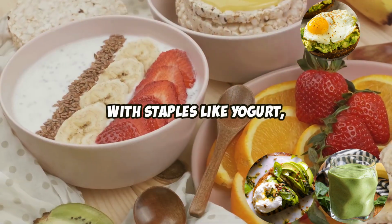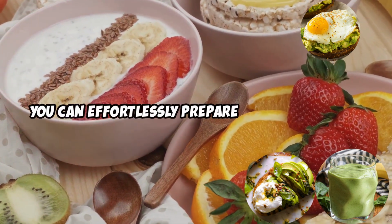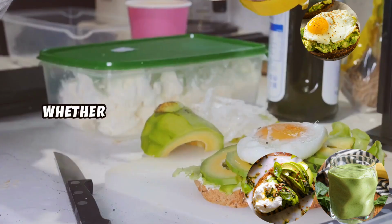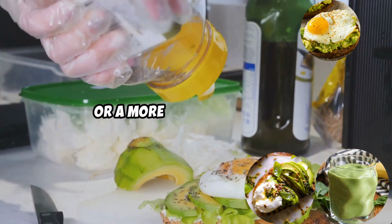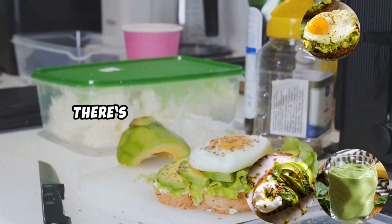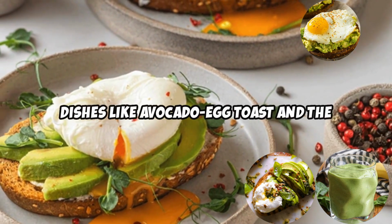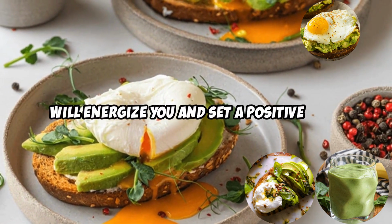With staples like yogurt, whole wheat bread, and frozen fruit on hand, you can effortlessly prepare delicious toasts, parfaits, or refreshing smoothies. Whether you're craving something simple, like a peanut butter banana sandwich, or a more indulgent option, like avocado toast with creamy mozzarella, there's a recipe to suit your taste. Dishes like Avocado-Egg Toast and the Anti-Inflammatory Cherry-Spinach smoothie will energize you and set a positive tone for the day ahead.